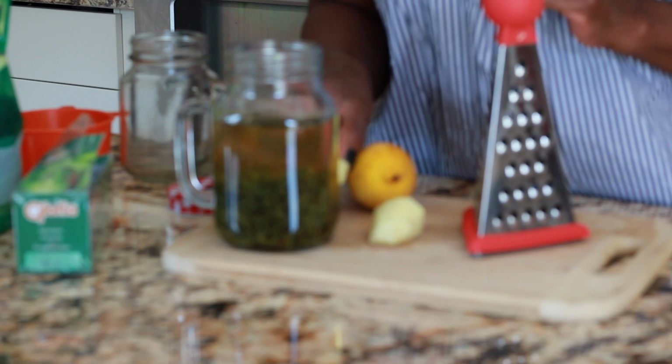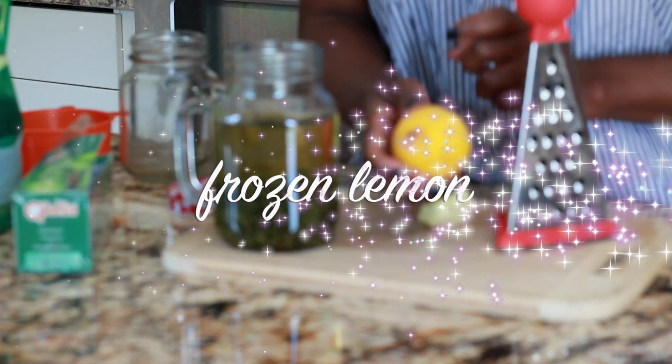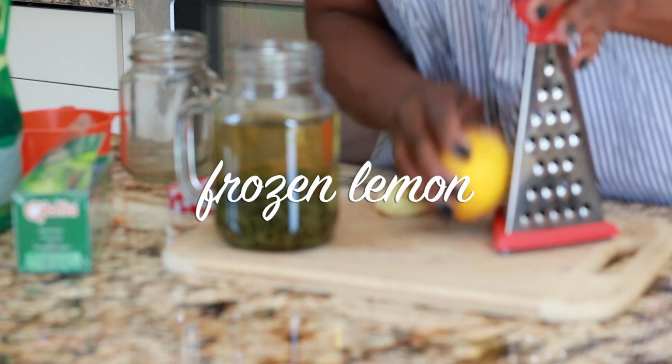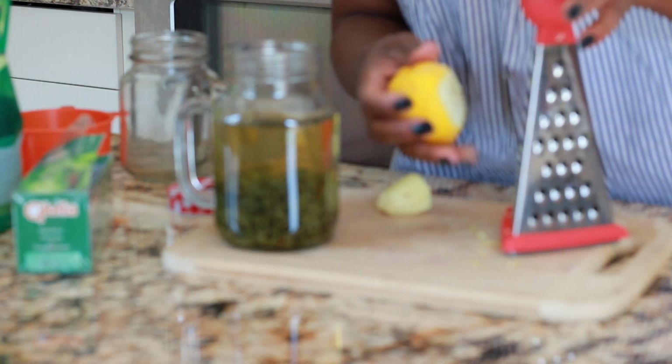To complete this green tea for weight loss, we are going to be using the rind of the lemon. This lemon is washed and frozen. We need the rind of the lemon, both the rind and the juice. For you to really grate your lemon, you need to freeze it. If you don't freeze it, you cannot get what you're looking for. Also, consider freezing your lemon. If you buy them in bulk, the best way to store them is to freeze them.